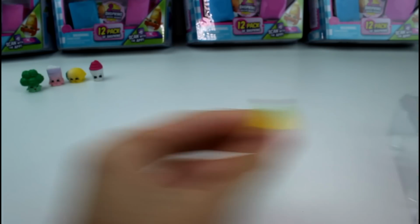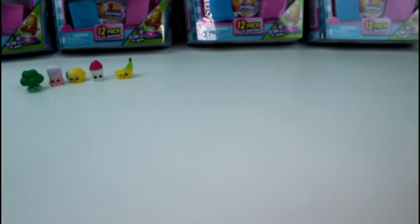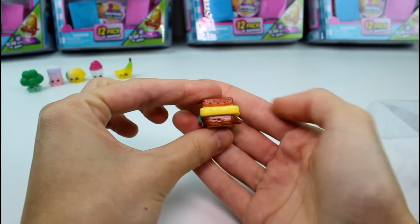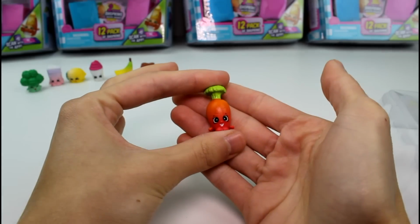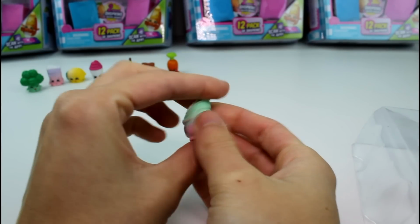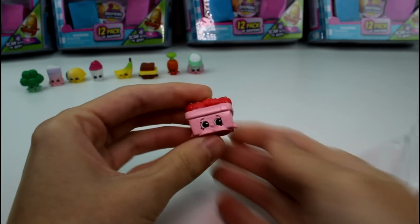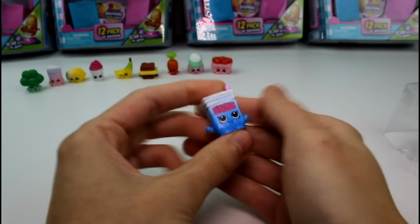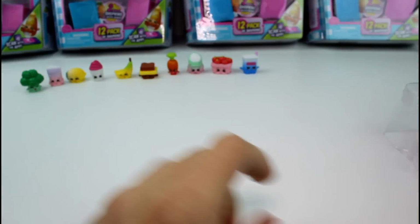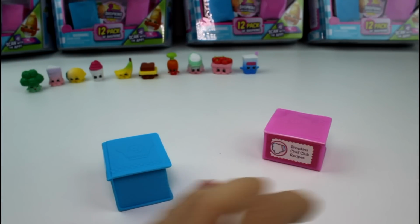And then we have a bunch of bananas. And Toasty Warm. And then Karen Carrot. And Jasmine Rice. And Strawberry Top. And then the last visible one we have is Floor Flower. So then that brings us to our 2 blind recipe books. So let's see.